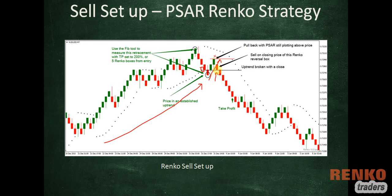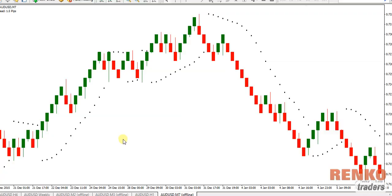So you would be placing your short position here with the stops at the high. You again make use of the Fibonacci tool and measure the retracement, which is 1, 2, 3, 4, 5. So you've got 1, 2, 3, 4, 5, and you close your short position here for about 50 pips profit. So as you can see, the parabolic SAR pullback Renko trading strategy is quite a simple setup. It doesn't require too much monitoring, and it's quite simple.